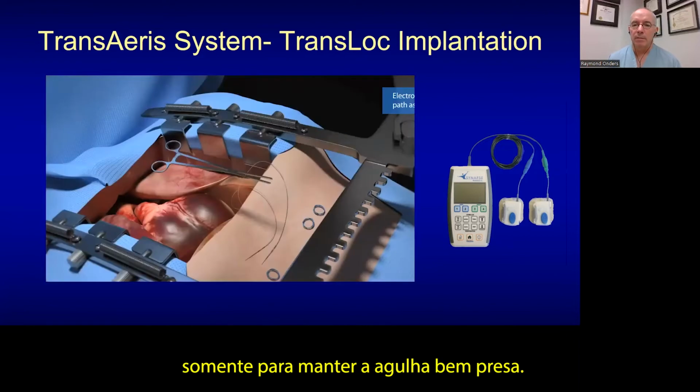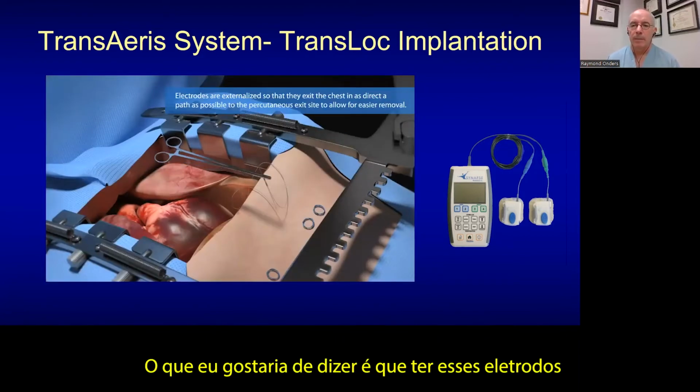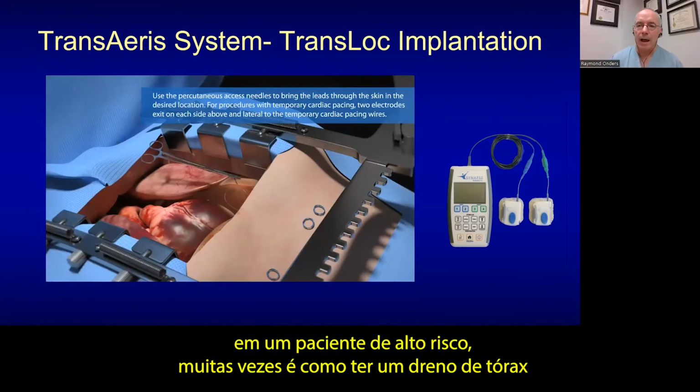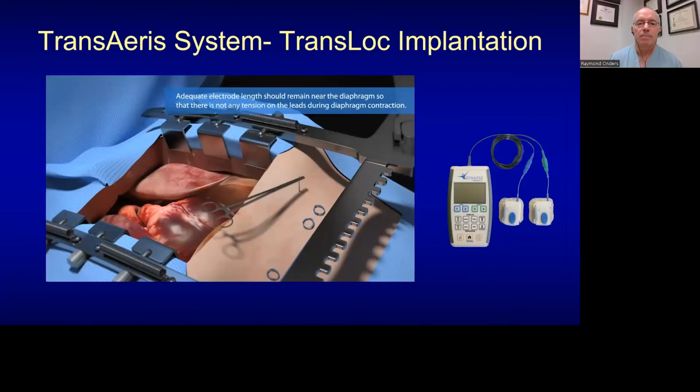Just the Keith needle, fairly standard if you've done any cardiac surgery. It's a straightforward aspect. What I like to say is having these electrodes in a high-risk patient is many times like having a chest tube in just in case, or a Jackson Pratt just in case there's a problem.